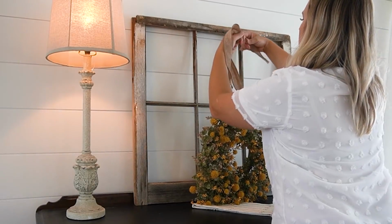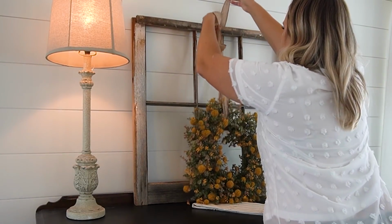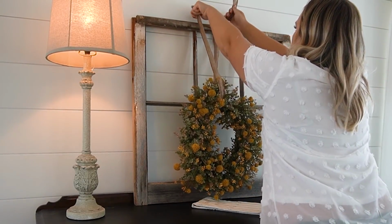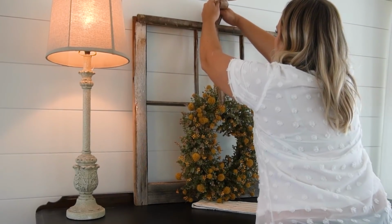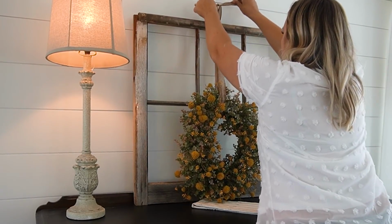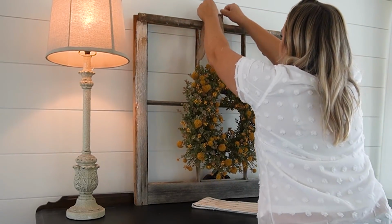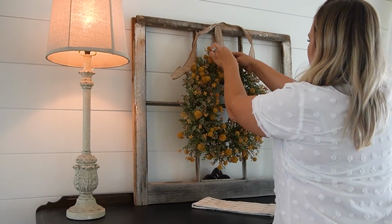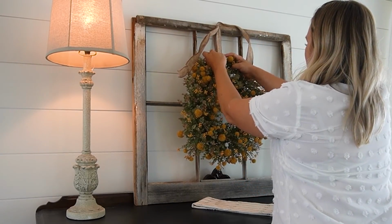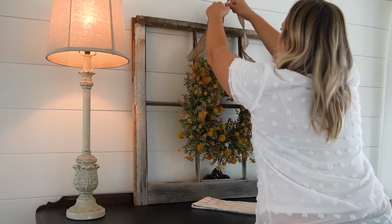I'll probably never get rid of it, but I have it because I found this beautiful wreath. This wreath completely inspired me. It just gave me all the warm, cozy feelings with the golds and the yellows. It is perfect for end of summer. So I'm just taking some burlap ribbon, I'm going to tie it up there on the pane, and that's just sort of created a snowball effect in wanting to create more of that look and recreate this buffet.